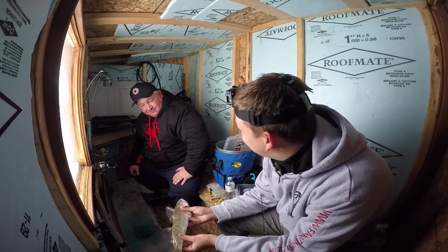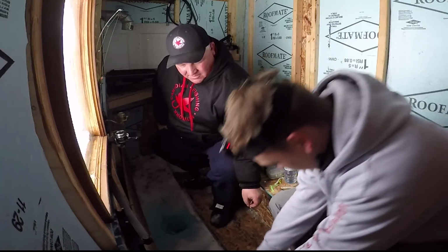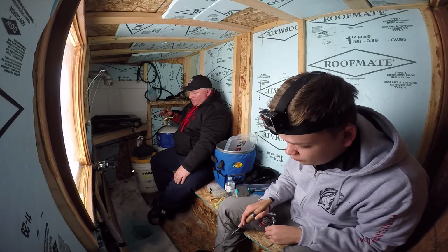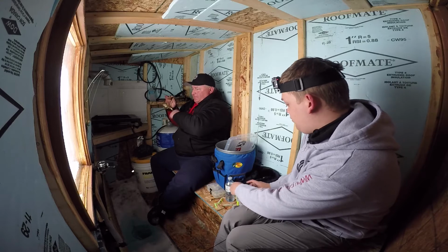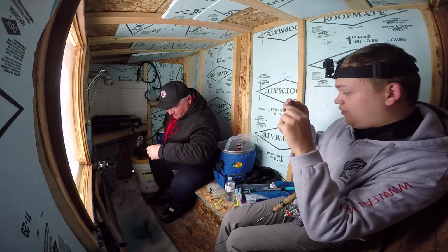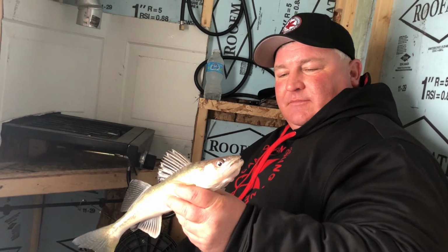Beautiful walleye. My first walleye through the ice. Well, in my life, because it's a walleye. That's awesome, Ross. That is absolutely awesome. Oh my gosh. Beautiful. Looks pretty good. Nice little walleye. Oh, and I have your line as well. That's cool, with the live bait sticking out of its mouth. Perfect.